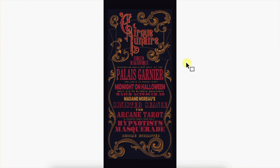So as far as information hierarchy goes, my eye first goes to the logo at the top, which is good. That's a good focal point. Then it goes down to Pele's Garnier, and then I think it just goes down the list from there, like Midnight on Halloween, Madame Moreau's Arcane Tarot, and Hypnotist Masquerade. So I think that this framing is very cool. It's even a little kind of Baroque, you know.